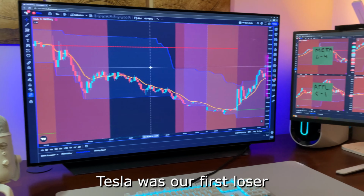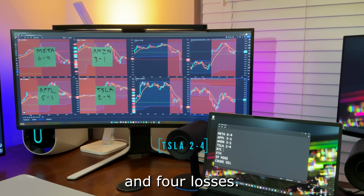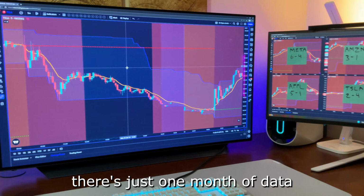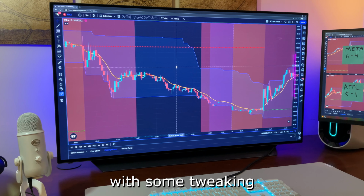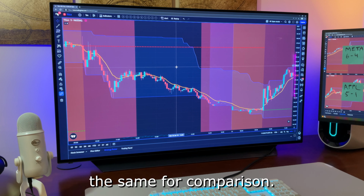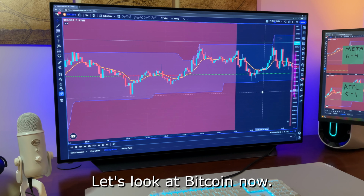Tesla was our first loser so far, with 2 wins and 4 losses. Keep in mind, that's just 1 month of data, and it could probably be improved with some tweaking of the strategy. But we're going to keep them all the same for comparison. Let's look at Bitcoin now.